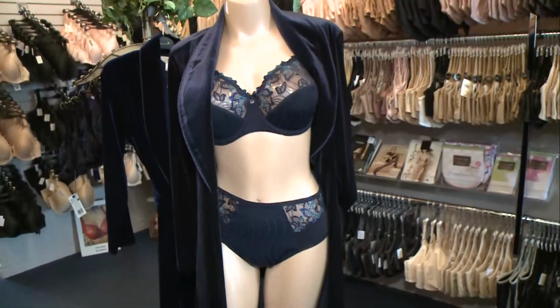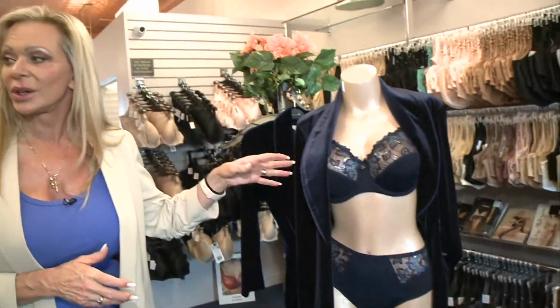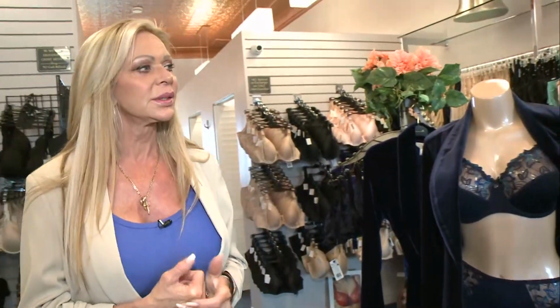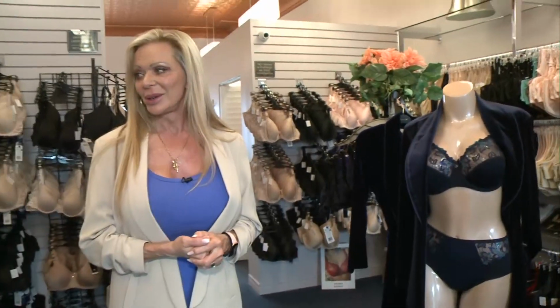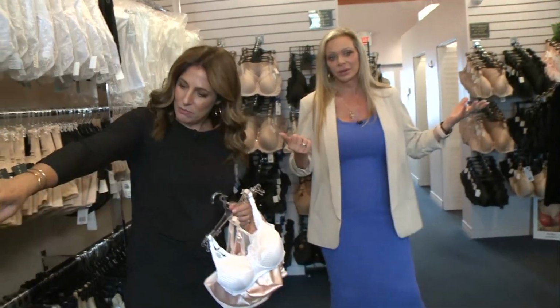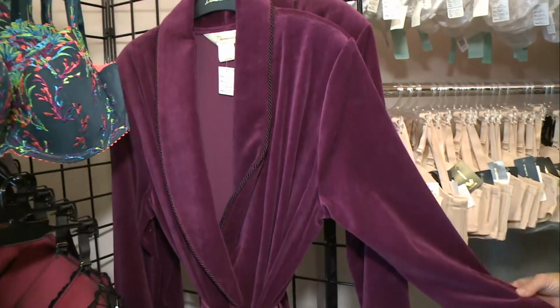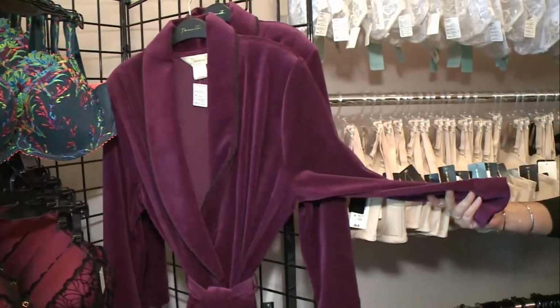The Prima Donna bra and panty. This is Deauville. These are our colors for fall. Deauville is comfortable, beautiful. They come from Belgium. They're engineered to last. I feel like European products, especially when it comes to lingerie, are top notch. We carry a lot of European products. They are, because in Europe they've been around forever, and they've had the time to engineer and build beautiful products.